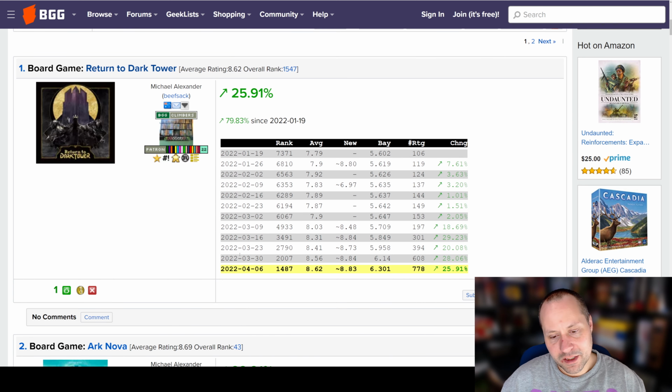And number one, Return to Dark Tower. This is doing extremely well. I think we need to wait and see if there's going to be a retail release or if there are enough copies of it. But if there are, I think this game has a really good chance of ending up on top as well. So maybe 2022, or I don't know if this is a sign for 2021, but that year of games may end up having a bunch of huge releases, kind of like 2016, when there was an enormous amount of amazing games.